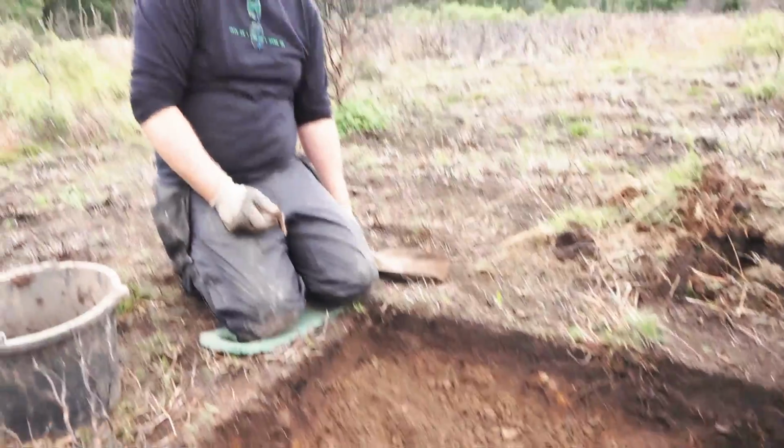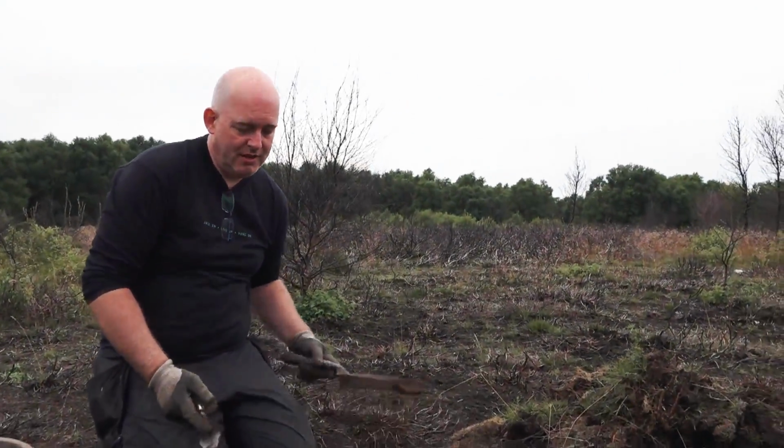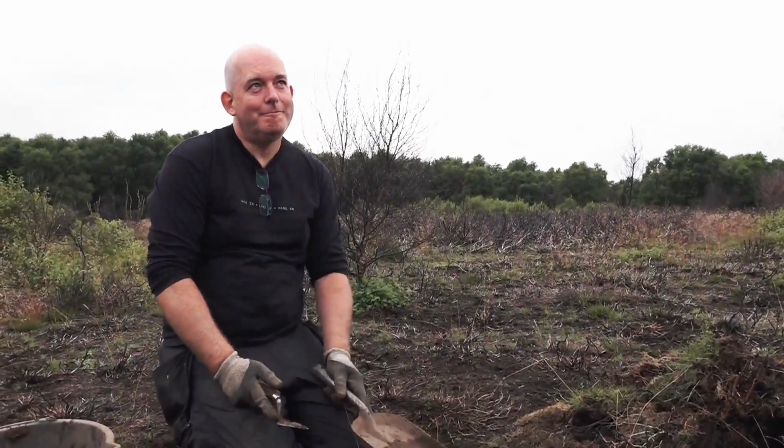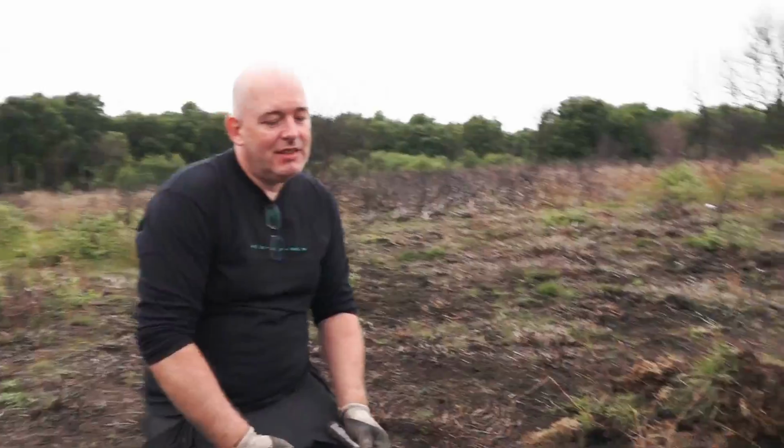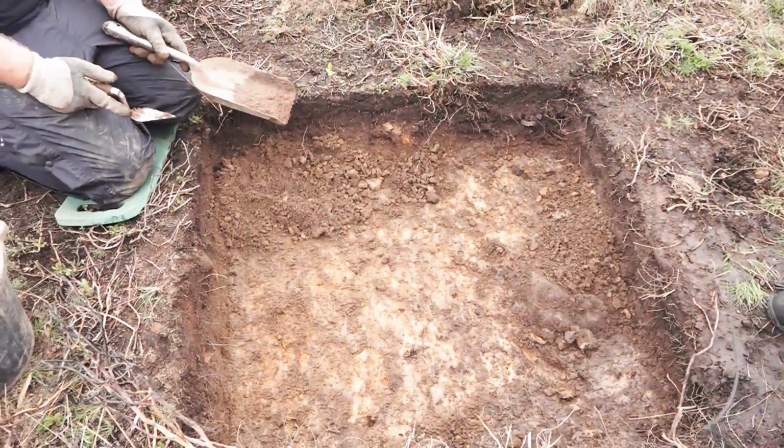And Paul's also going to be trained in using the total station for survey work as well today with myself and Danny, so we'll get him involved in that. And Paul's just coming down now onto the natural layer once again.